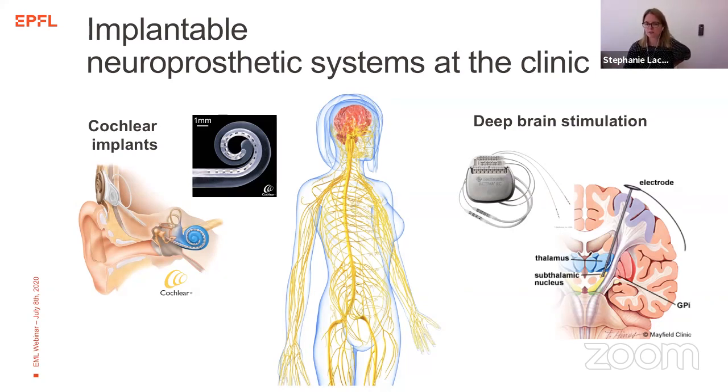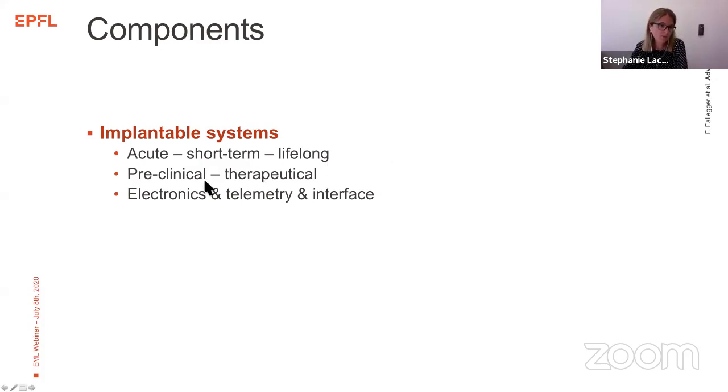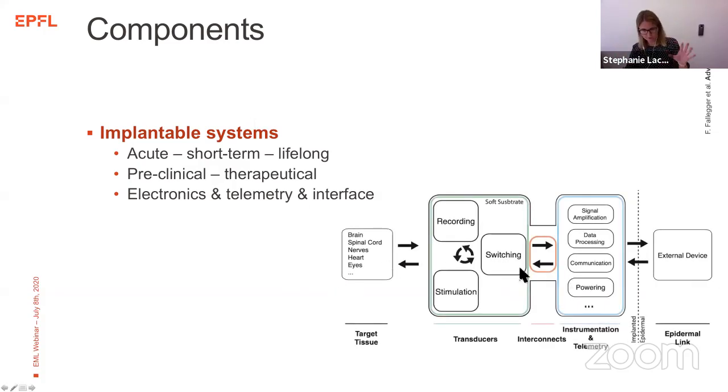The big challenge we see, especially in the context of this talk, is that this type of approach requires large volume and very stiff materials. So this is not the best adapted design that one may have for implantable electronics. What I would like to do now is revisit the critical components that form these implantable neuroprosthetic systems, and then look at where we can have technological improvement and innovation to design the next generation of medical implants.